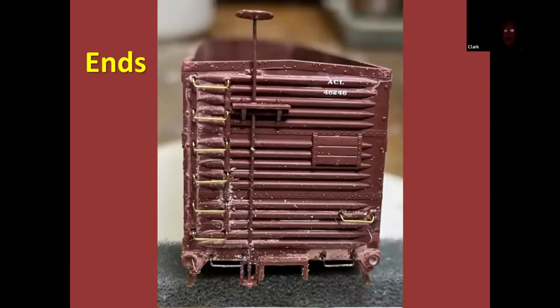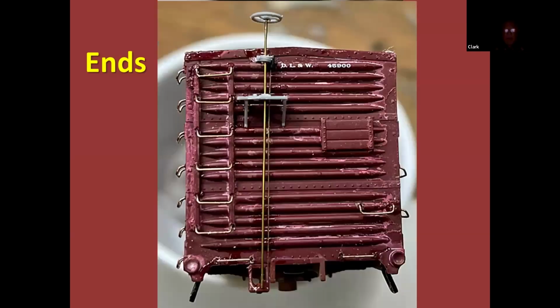This one here, the brake stuff was okay, but I replaced all of the grab irons. I'm out of drop grabs now after doing 4 of these. And this one here, everything went. Everything has been replaced with Tichy parts.